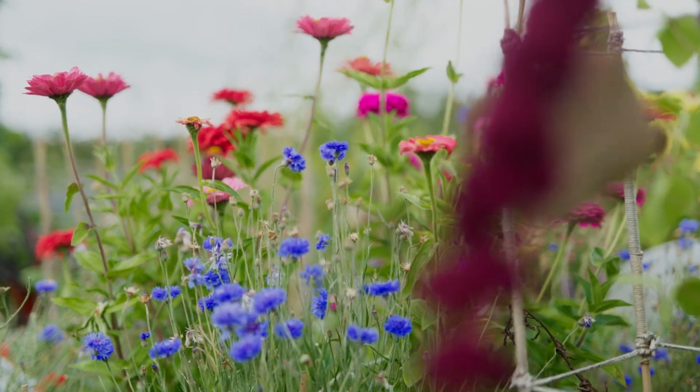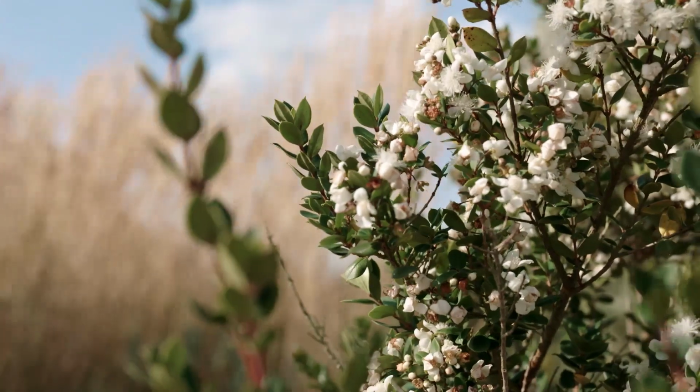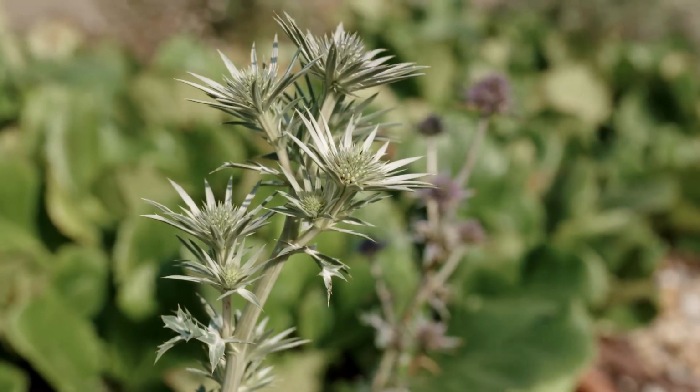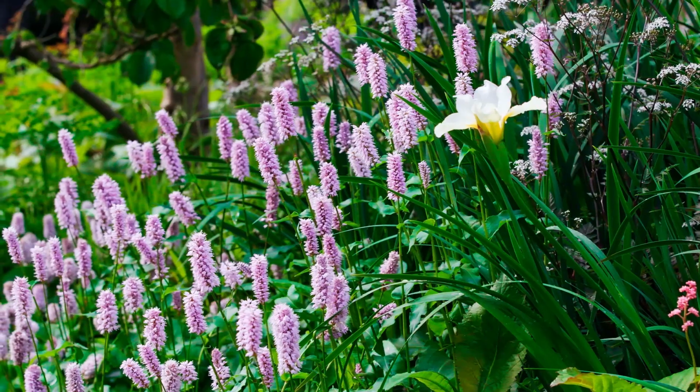Findings from the RHS Plants for Bugs research have shown that while the greatest abundance of invertebrates will be supported by British native and Northern Hemisphere plants, Southern Hemisphere exotics can help extend the flowering season. Regardless of where plants originate, the more flowers you plant, the more pollinators you'll get. And the more dense the vegetation is, the more of all the other invertebrates it will support.